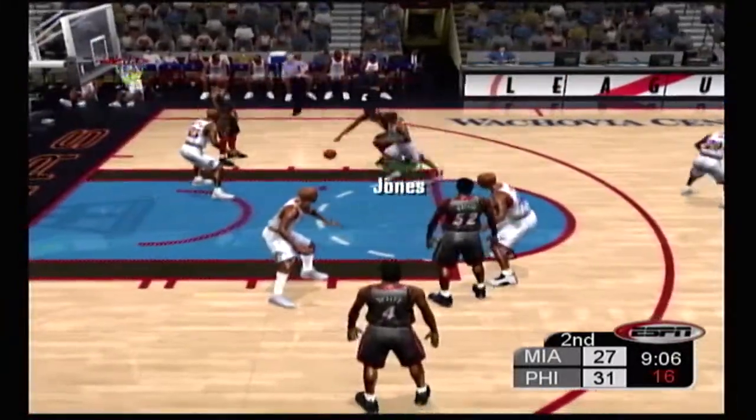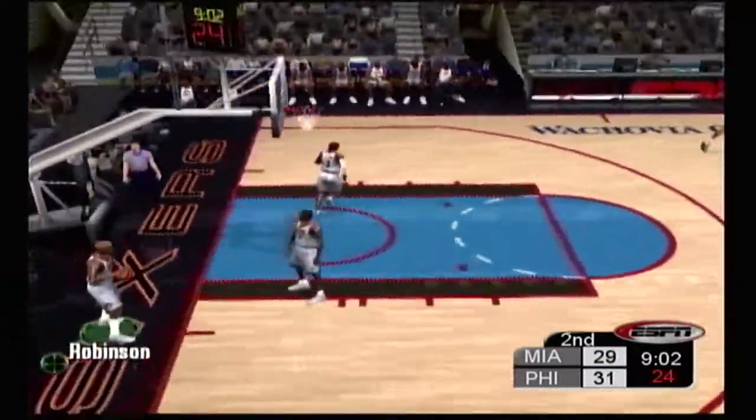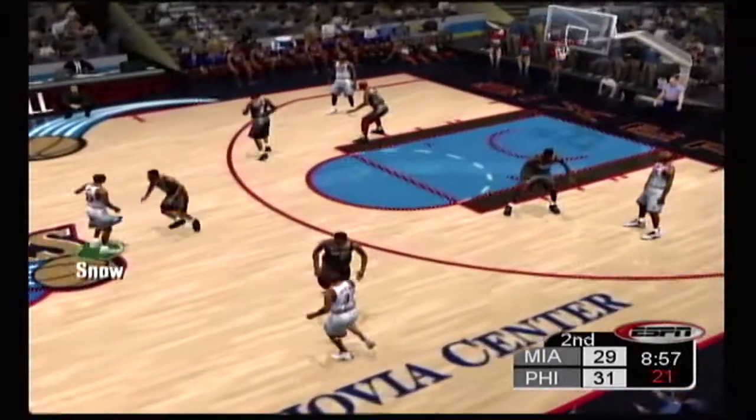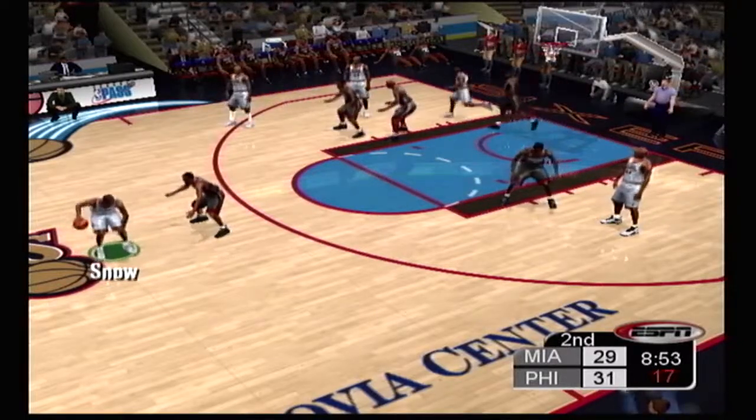To Jones. He's doubled up. Odom takes a wide open shot. Great shot by the 5-year man out of Rhode Island. Not quite inside, not quite outside. That little shot can cause hesitation with some players. 2-point differential between the teams.